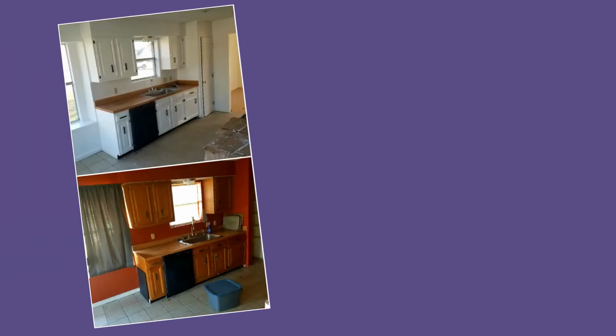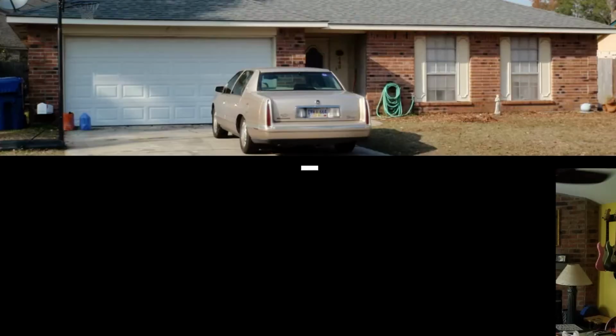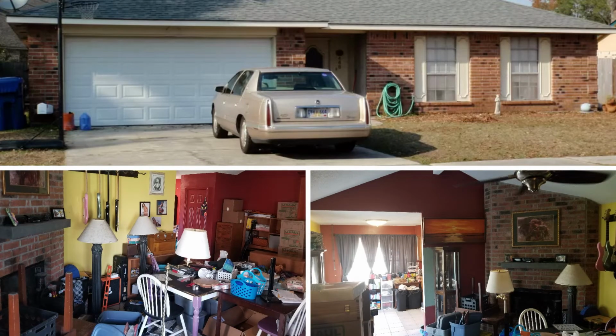I keep up with the progress of the rehab by checking the job after work, and also by having my contractors send me pictures, and from time to time small videos of the work that's been done at the house. So after the rehab was done, let me show you the final product.